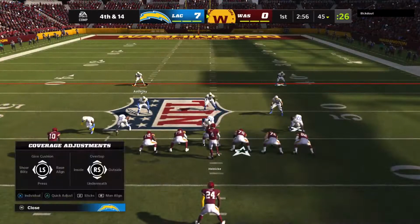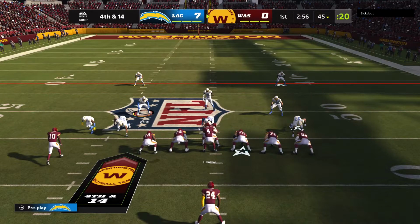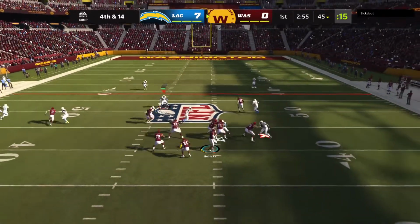Oh, a big decision here early. Look at this. They're going to go for it on their own side of the field. 44 is the mic. 44 is the mic. Check. Come on. 44. And they're indeed going.